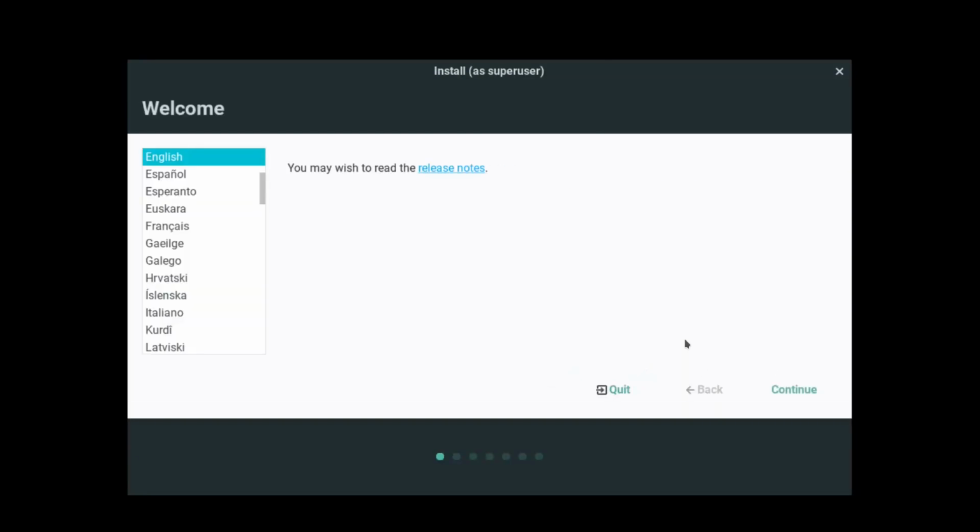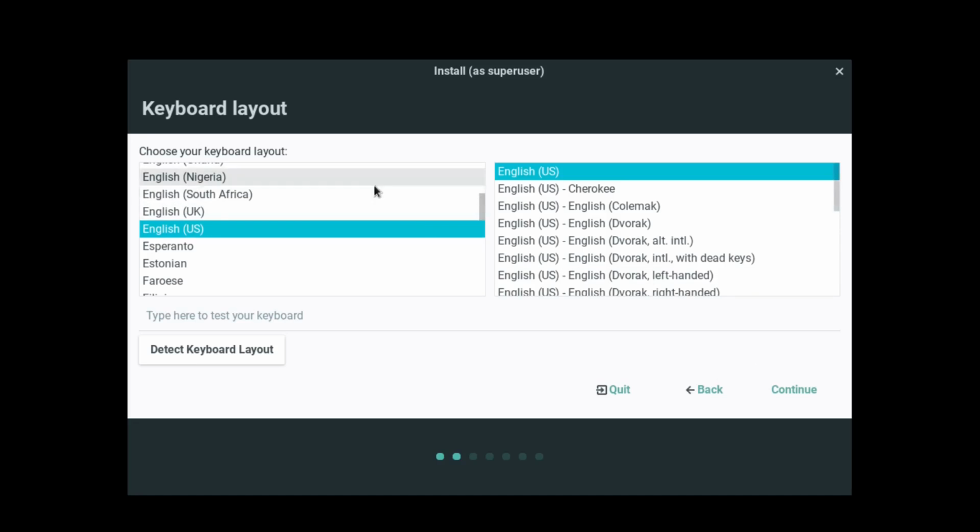There we go. All right, here's the installer, and it says as super user. All right, so it says we're at the welcome screen, so we're on English. Let's go ahead and click continue. All right, and so with the keyboard layout, we have the English keyboard, US English here. Let's go ahead and click continue.